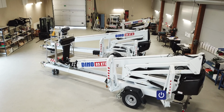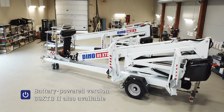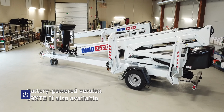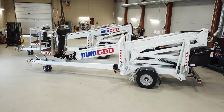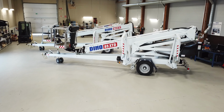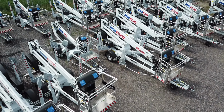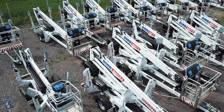The 69XT also has an all-battery-powered version available called the 69XT-B2. It has a battery capacity sufficient to complete a full day's job while also capable of being charged during operation. The battery model can also be equipped with an onboard petrol generator to charge the batteries when in operation.